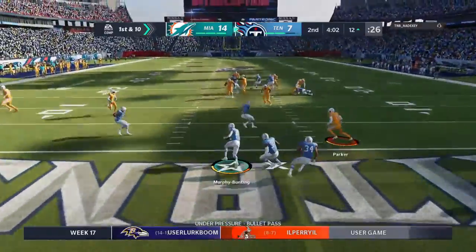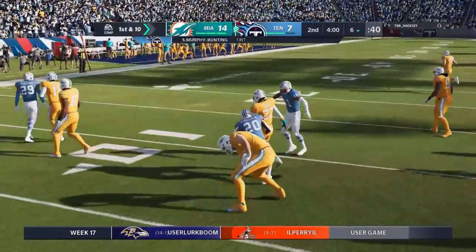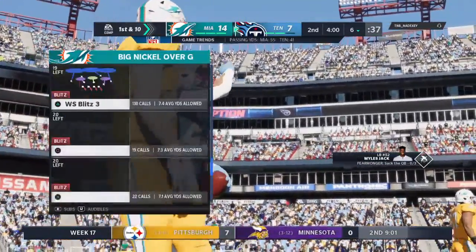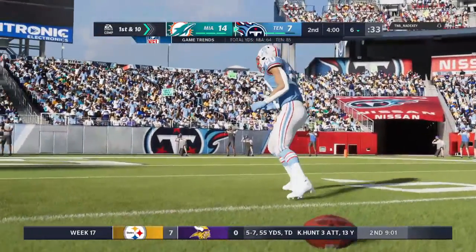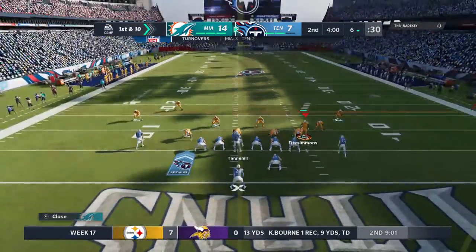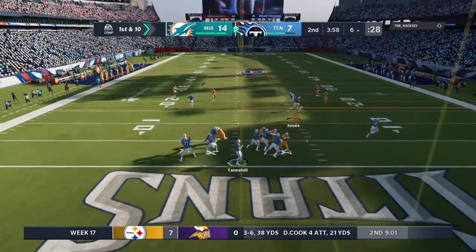And this is going to be intercepted. Picked up by Sean Murphy-Bunting. And a short return to the 6-yard line. Second interception for him now here in this first half. And you got to think he's a rookie, Charles. How much does confidence start to become a factor? I think that's a great question because that's what they're going to check on when he gets to the sidelines.